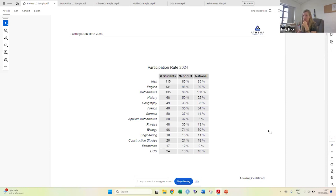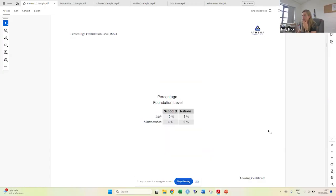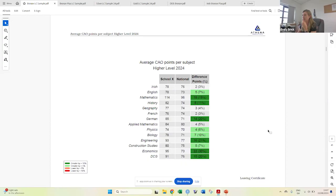Participation rate, so what percentage of students did each subject. Percentage doing higher level, and that'll be compared with national. So for example, in this school, 45% did higher level Irish, 49% did nationally, so this school was 4% below, and so on. So that's percentage doing higher level, percentage doing ordinary level, percentage doing foundation level.